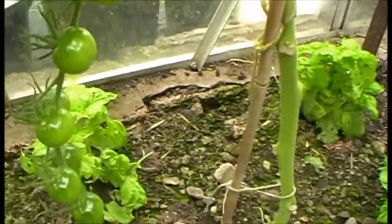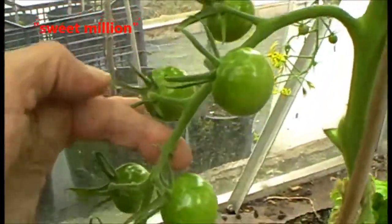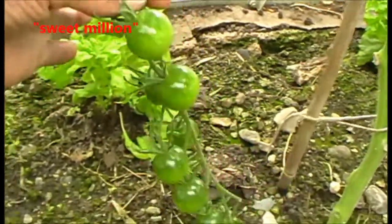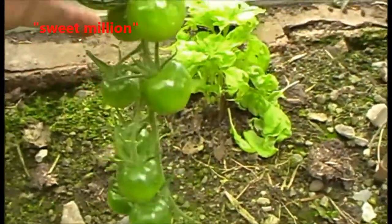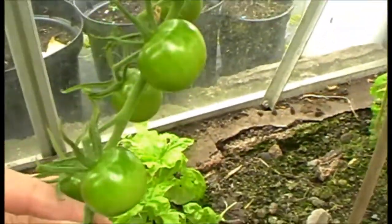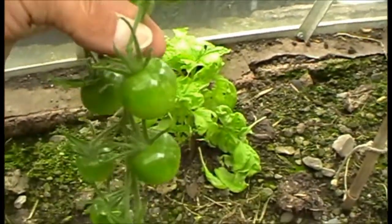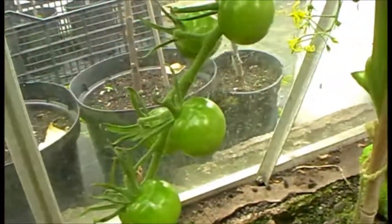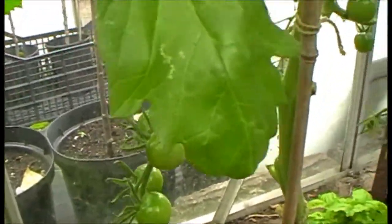I think that looks like Sweet Million. You can see that they're sort of like a long truss loaded. I don't know how many's on there. 2, 4, 6, 8, 10, 12, 14, 16, 18. About 20 tomatoes on that truss. But yeah, looking great.